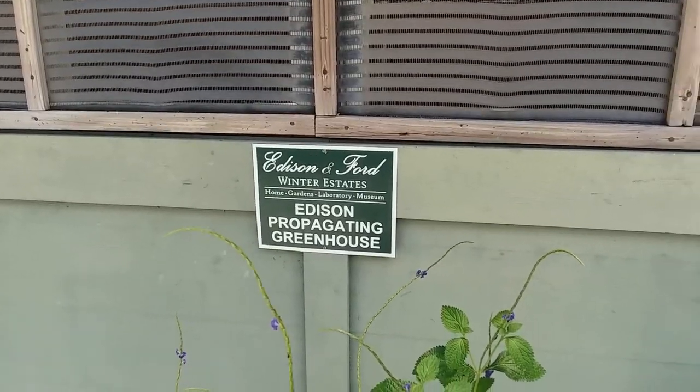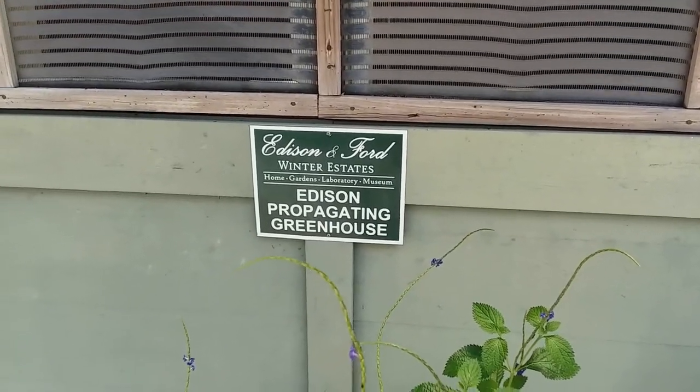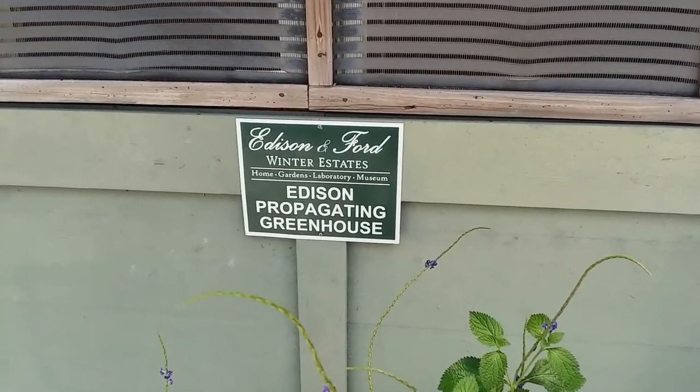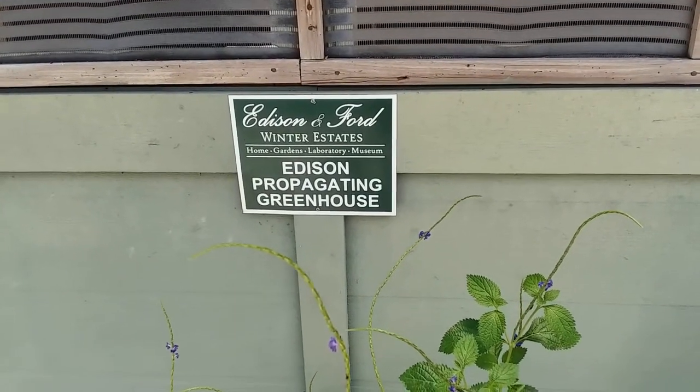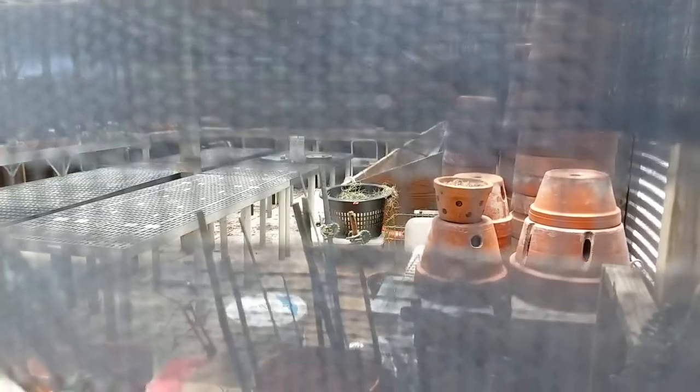Here's a view into the plant grinding room through a window. Yes, Edison was heavy into plant research while he was here in Florida. So here's one of the propagating greenhouses. Let's take a look inside. Okay, change of plans. Apparently we're not allowed inside the propagating greenhouse. But I just talked to one of the staff, and she said there's really nothing original from Edison's time left in it. It's just a building.